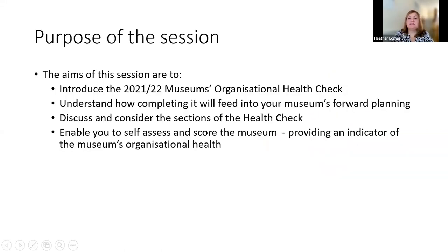So the purpose of this session is to introduce the 2021-22 Museums Organisational Health Check, and there have been some revisions since last year, to help you understand how completing it feeds into your museum's forward planning, to discuss and consider the sections of the health check and how you can think about what that means for your museum, and to enable you to self-assess and score the museum on all of the areas provided. So this will provide you with an indicator of the museum's overall organisational health.